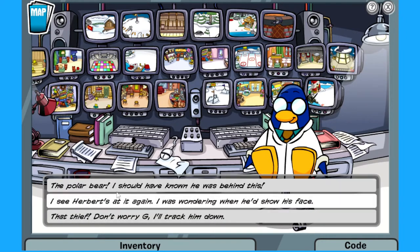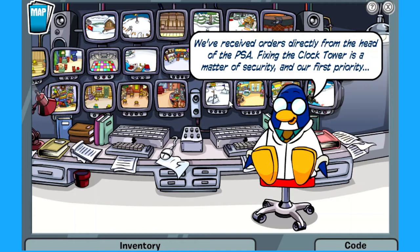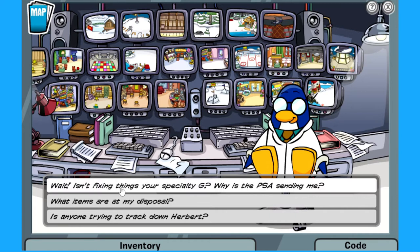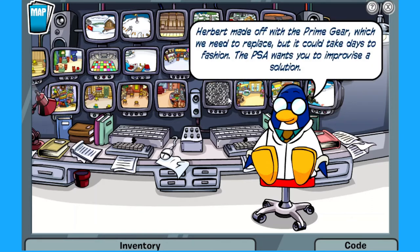It's very interesting, isn't it, Agent? The polar bear should have known he was behind this. Indeed, Agent. It seems that Herbert wasn't deterred by his previous failure. We've received orders directly from the head of the PSA. Fixing the clock tower is a matter of security and our first priority. As our top agent, your orders are to investigate the damage and render the clock operational by any means necessary. Any questions? Wait, isn't fixing things your specialty? I thought you're supposed to do this. Unfortunately, the parts of the clock tower in question aren't broken. They are missing. Parts I can do very little about. Herbert made off with the prime gear, which we need to replace, but it could take days to fashion. So the PSA wants you to improvise a solution.